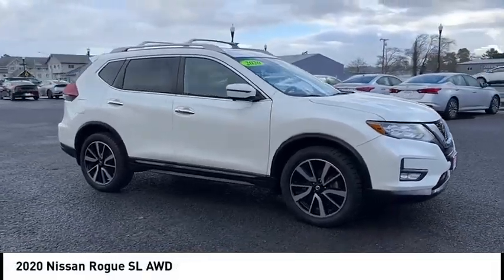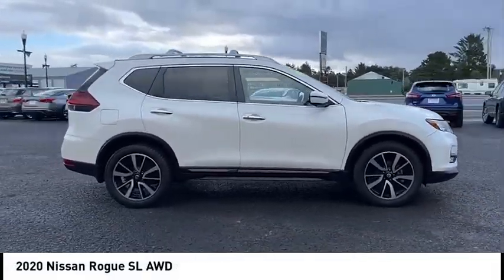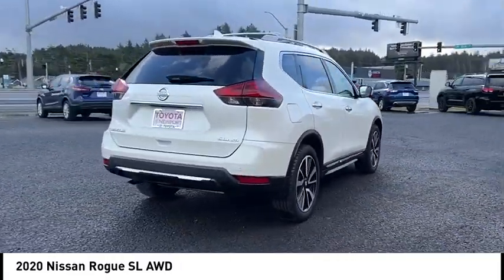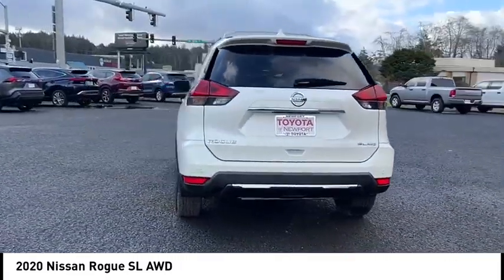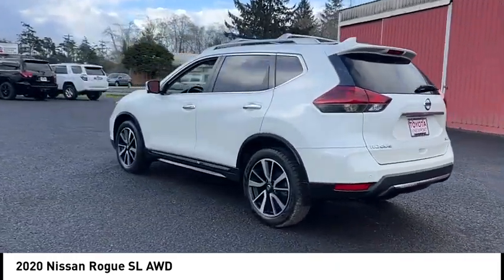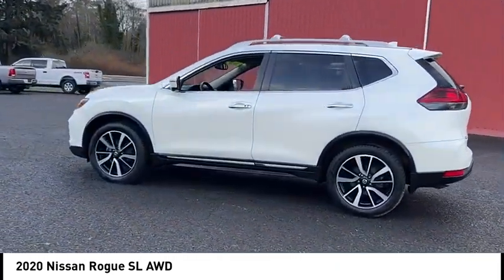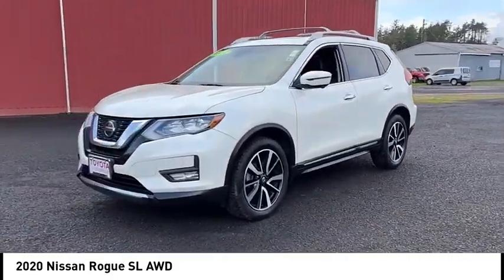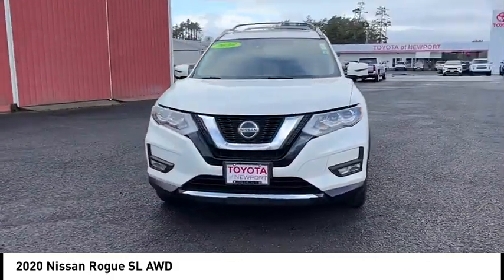Come test drive the 2020 Rogue. The stylish Rogue gets 27 miles per gallon and still boasts nearly 58 cubic feet of cargo space. With a 5-star side impact safety rating and confident handling, the Rogue is more than you expect and everything you deserve. This vehicle has less than 70,000 miles.